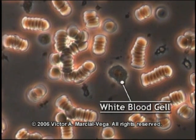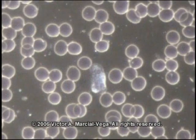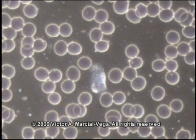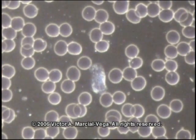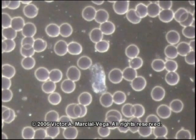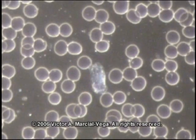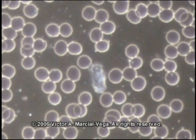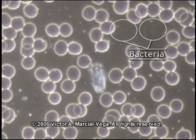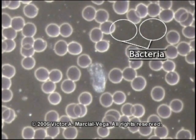Here's a white blood cell. It looks very unhealthy. This is what happened 24 to 36 hours after taking Goji in that same patient. The cells have separated, meaning the blood is becoming more alkaline. It's transporting oxygen better. That's why they feel better right away. They're oxygenating better immediately. The bacteria floating in the background, they're still there, but it's better.